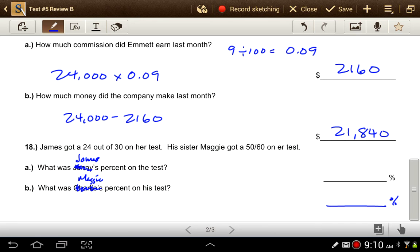Alright. For James, if you haven't finished yet, go ahead and pause. He got 24 out of 30. So to turn that fraction into a percent, I'm going to do 24 divided by 30 times 100. And when I do that, I get 80%. For Maggie, I'm going to do 50 divided by 60 times 100. She gets 83.3 repeating percent.